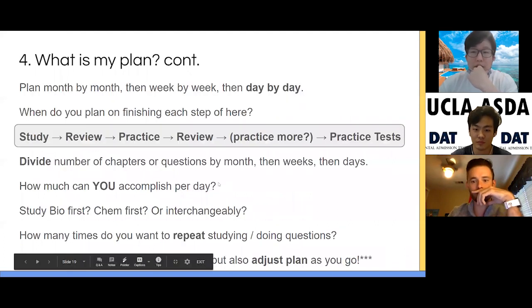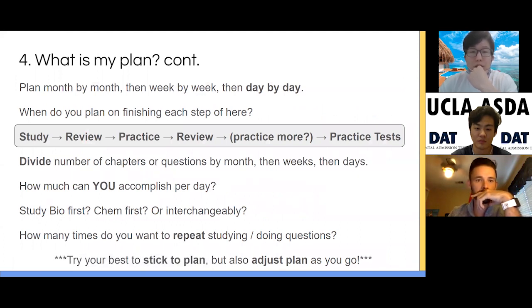Okay, so what is my plan? That's the next question. This is talking about a more general study plan. This really depends on everyone, but we just put it here for consistency. What I like to use is a general model where I first study the material, and when I study the foundations, I make study notes, sort of paraphrasing each chapter as I'm going.